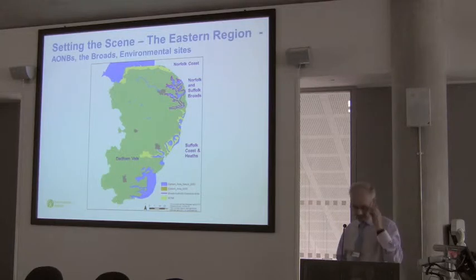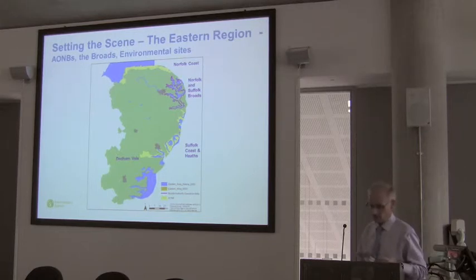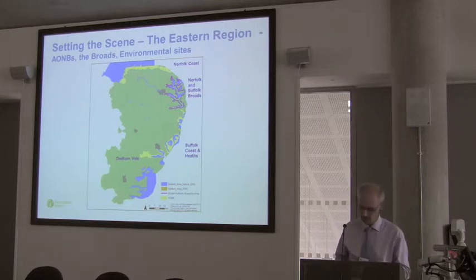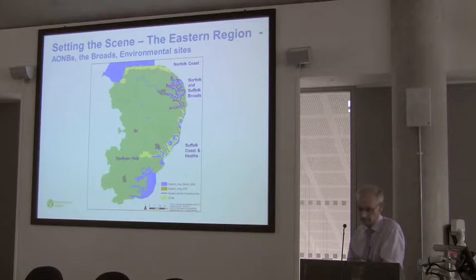So first, a little bit of scene setting, especially for those of you in the audience who are unfamiliar with this part of the country. These are the AONBs that you'll be visiting tomorrow, and the Norfolk and Suffolk Broads area. But I also put in the blue patches just really to emphasise the importance of this part of the country for wetlands and water. As far as the natural environment is concerned, the sites that are designated under the European Habitats Directive and Birds Directive. Those are the blue areas.